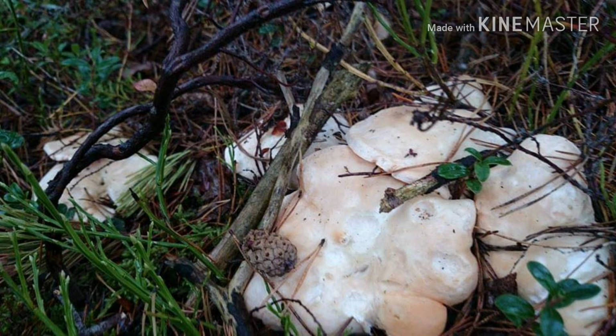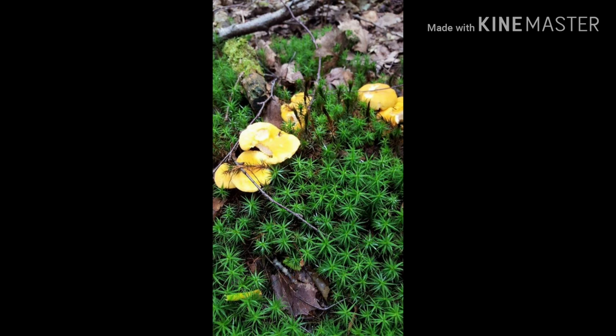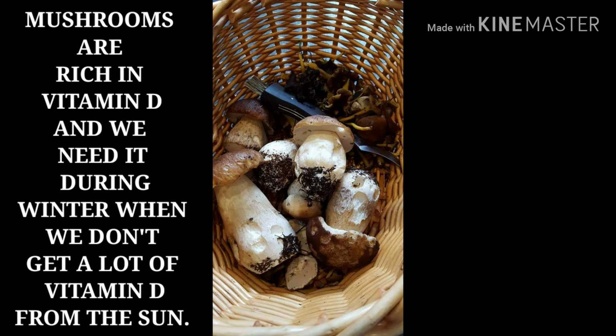It's a kind of mushroom that has a meaty texture or consistency, and it's really nice to eat. And mushrooms are a very good source of vitamin D, which is very good for us here in a cold country because we need more vitamin D when it's winter. We don't get a lot of vitamin D from the sun.